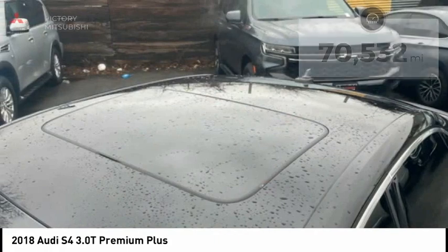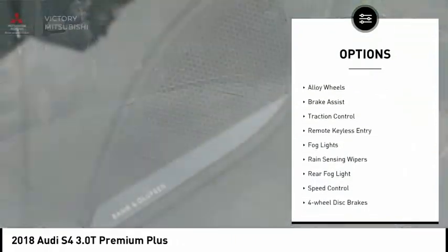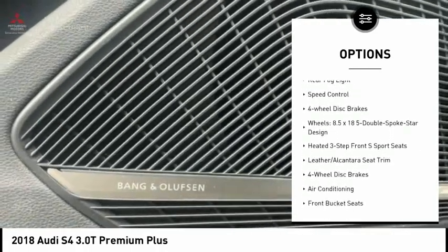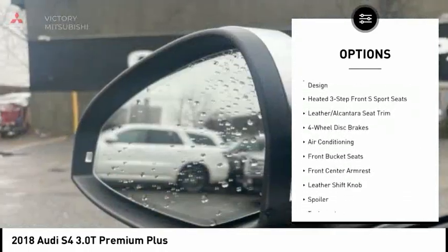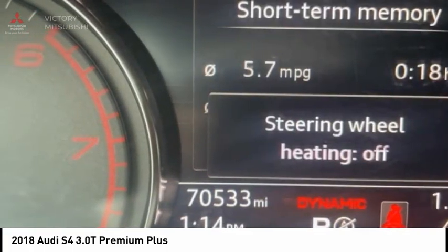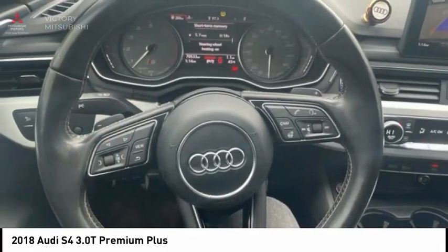Here are some of this vehicle's great options: electronic stability control, alloy wheels, brake assist, traction control, remote keyless entry, fog lights, rain sensing wipers, rear fog light, speed control, four-wheel disc brakes. Come take a test drive today.